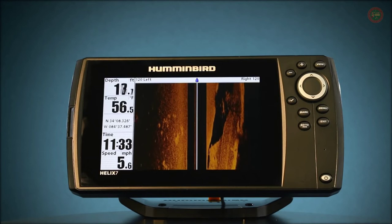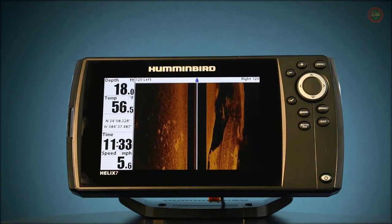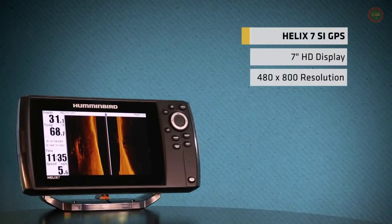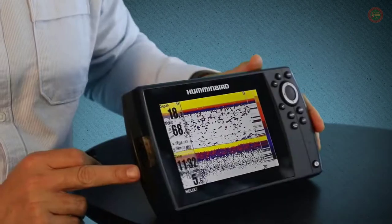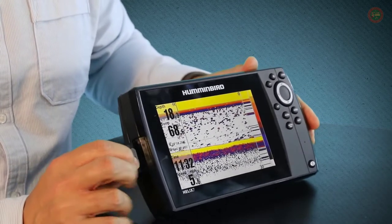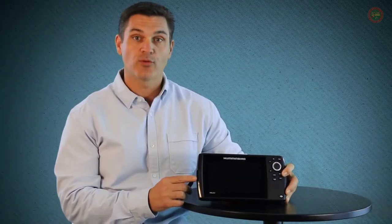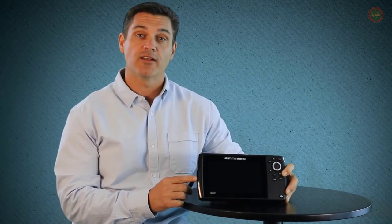One of the first things I'd like to point out about the Helix 7 series is the brightness of the screen. This unit has a 7-inch, high-definition, industry-leading LED backlit display with 480 by 800 pixel resolution. The Helix 7 GPS capable units have a single micro SD card slot here, tucked away behind the waterproof door, conveniently located on the side.